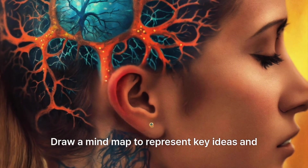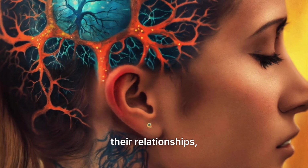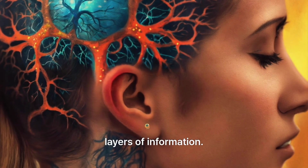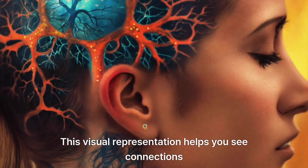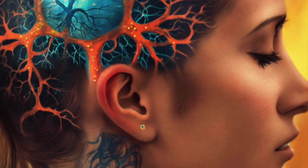Mind mapping. Draw a mind map to represent key ideas and their relationships, especially for complex topics with multiple layers of information. This visual representation helps you see connections and retain the material more effectively.